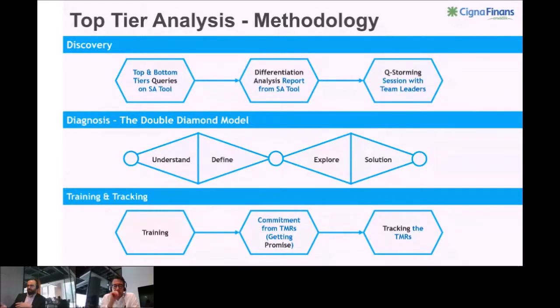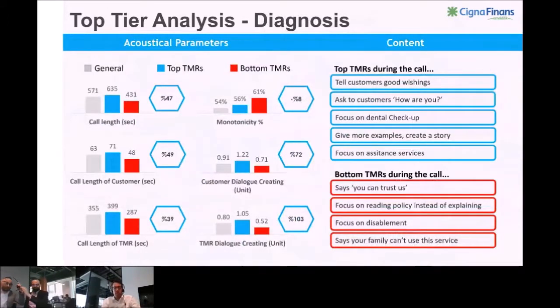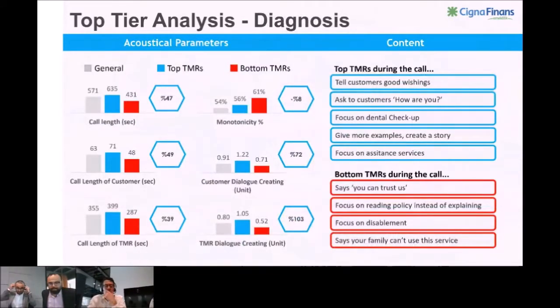So, Emre, could you please present these diagnosis slides for us? Thank you, Gokhan.